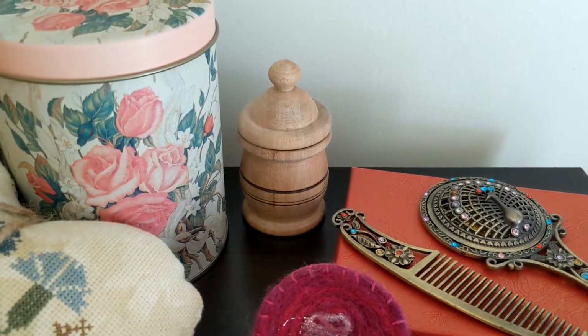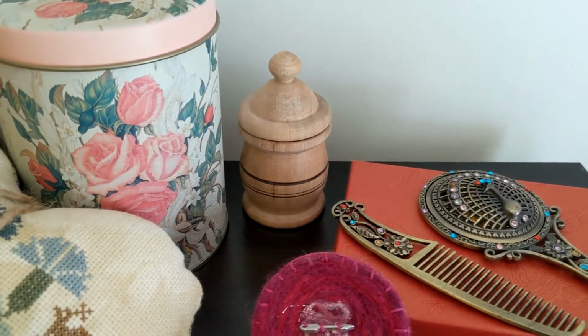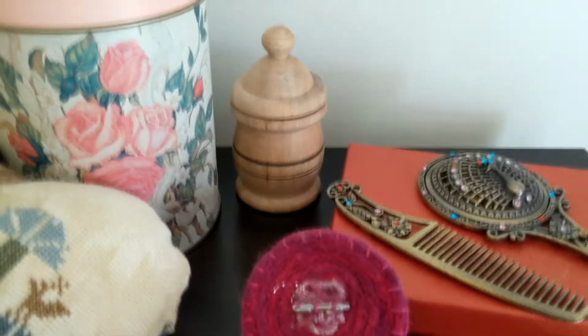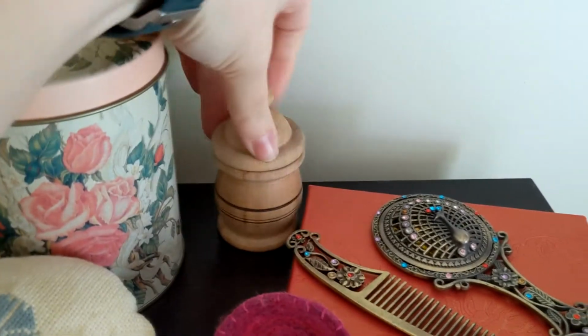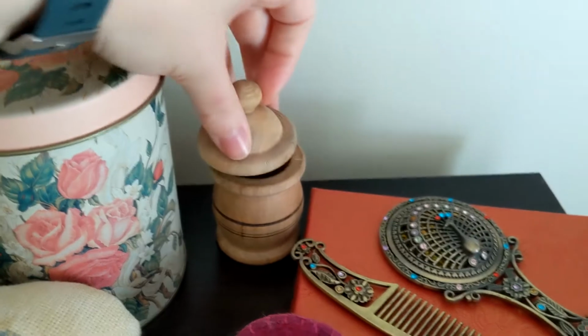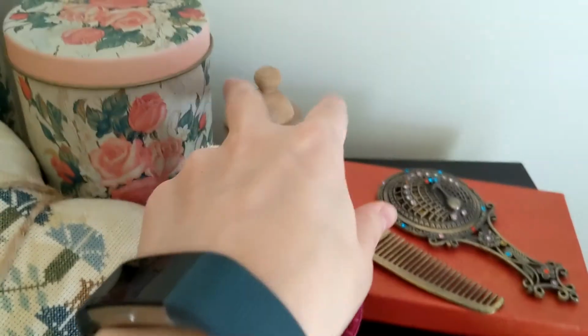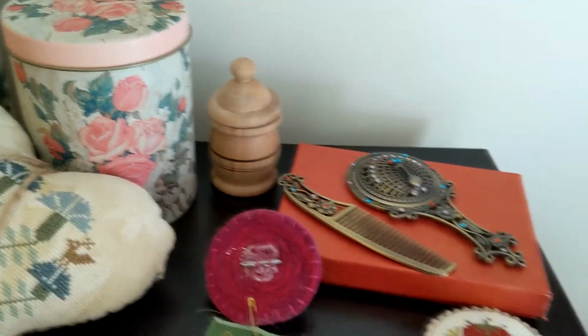I took a lathing class once, a wood lathe class, and I had a lot of fun with it, and I made this little thing. It always reminds me of a honey pot from Winnie the Pooh. That's what I was going for, that idea and shape.